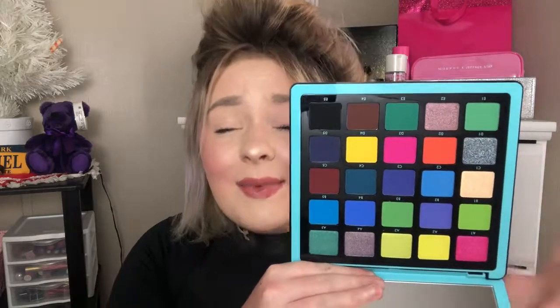This one is really fun. If you're not into really weird, crazy colors, then you probably won't like this, but this is what it looks like. This is so fun. I love it. This makes me feel inspired to create something really dramatic and bold, so I'm really, really happy with this palette. Again, the formula is not the same as the regular Anastasia palettes, but it's a good formula.